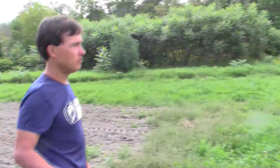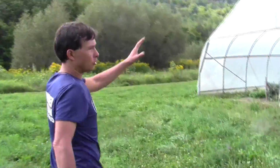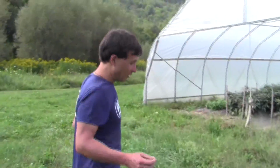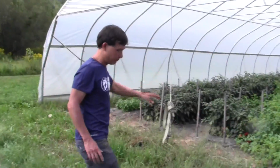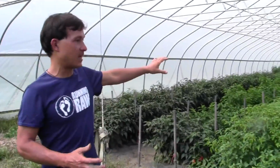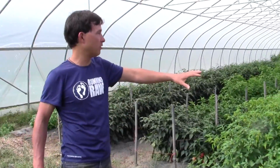That's right behind me, and I'll show you guys what he's got growing. Now, he uses these hoop houses because I want to remind you guys that we are in Vermont. It does rain a lot. And some of the peppers and tomatoes don't like too much water, so they keep the water off of it. Plus, they can control the environment better, so it's warmer inside the hoop house than outside, because some of these plants, especially the basil, like it a little bit warmer.